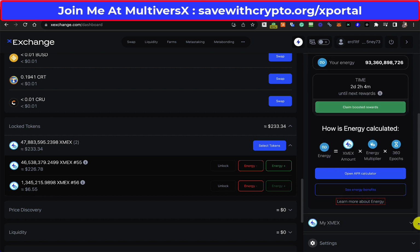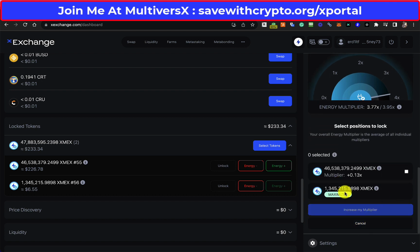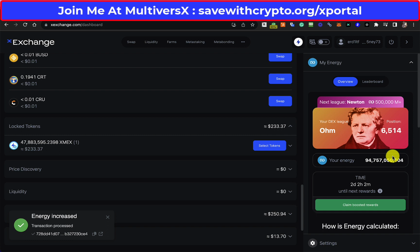For example, if I come over here and look at this My Energy Multiplier, you can see that the energy multiplier is 3.77x, and it has a possibility of being 3.95x. That's because some of the XMEX isn't locked for the full period. So you can do this by clicking increase the multiplier. This lot here is maximized, this lot here isn't. I can check that, increase the multiplier, confirm that, and you'll see the energy increase from 93.3 billion to 94.757 billion. So that increases the energy, but I've not actually increased the amount of XMEX.